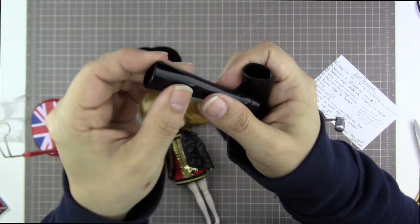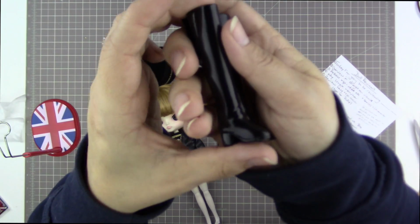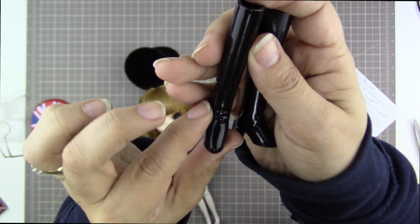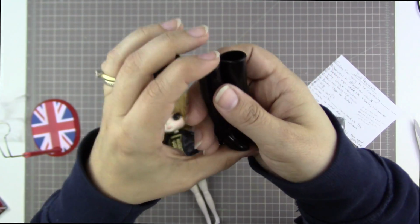They're plastic. They're that kind of flexible plastic like Barbie boots. And they're very plain. They have a little bit of detail here where they look a little slouchy, but other than that, they're just plain high-heeled black boots.